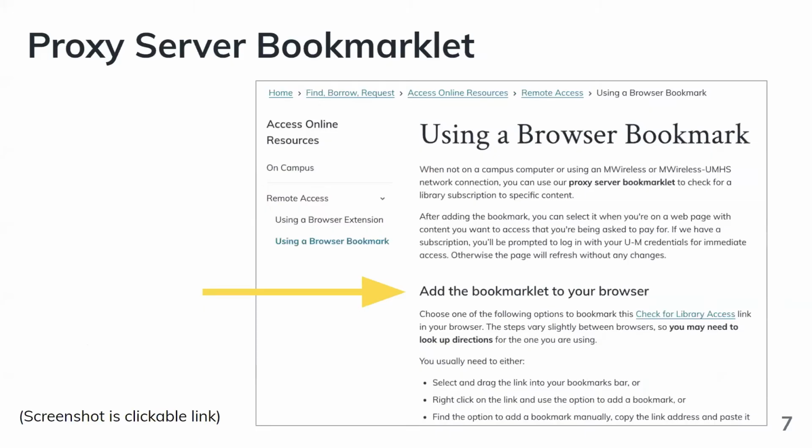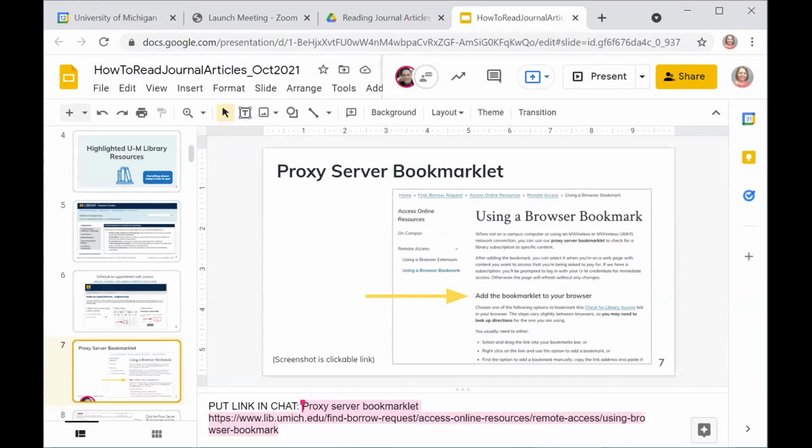Also, I'm sorry, this little Zoom thing is covering this up. It's called Proxy Server Bookmarklet. This is a resource on the library's website where you can add a bookmark to your favorite browser's bookmark bar. And if you hit a paywall, it will reload things through the library server. So you'll get around that paywall. I'll actually demonstrate that for you today. I'm sorry, I'll have to move my Zoom.